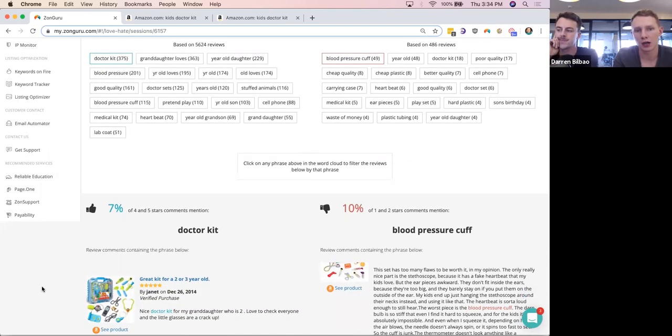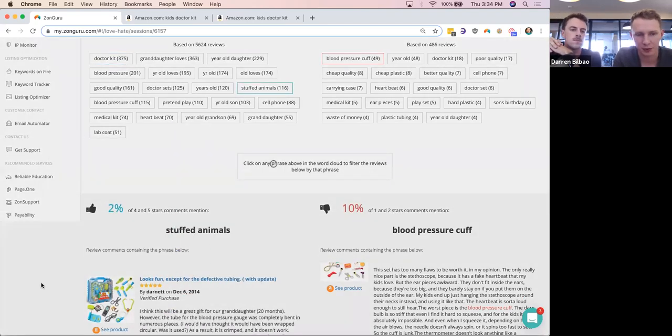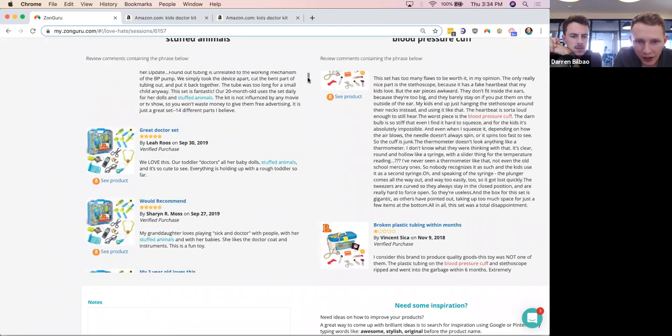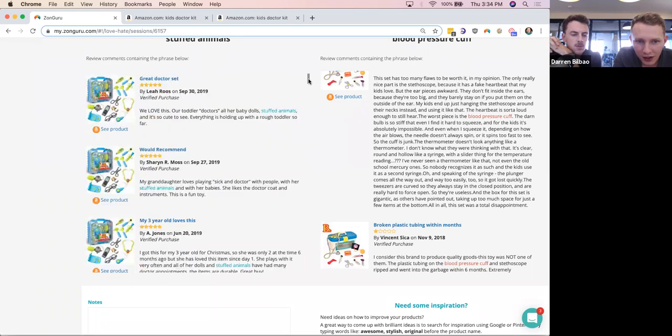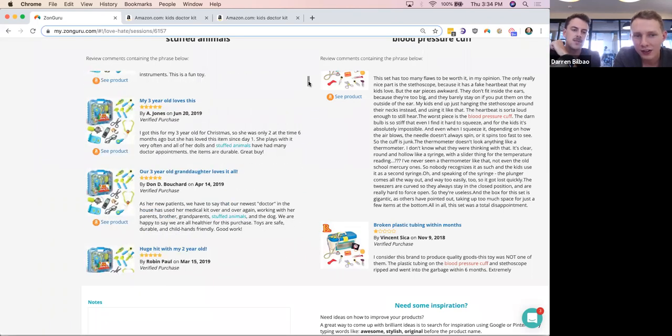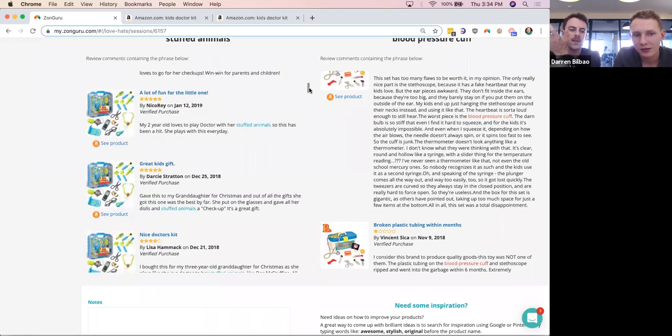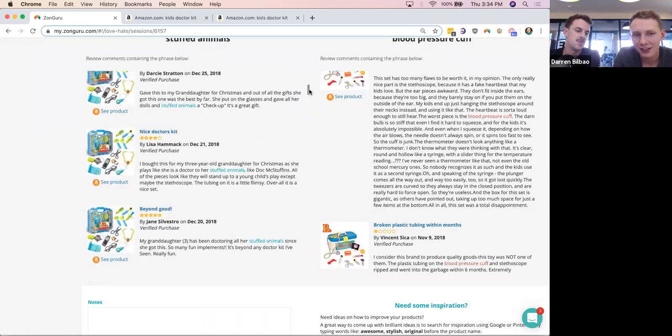Absolutely. Cool. So I had clicked on stuffed animals just because I'm curious to see what people are saying about the stuffed animals. For adult stuffed animals. Yeah, it looks like people use this product on their stuffed animals. So potentially adding stuffed animals in there could just mean that they wouldn't have to buy extra toys to use it with, something like that.